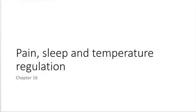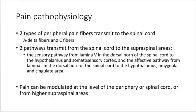We'll start with pain, sleep, and temperature regulation, then we'll get into some sensory later on. Pain is very complex, comprised of a pretty dynamic interplay between physical, cognitive, spiritual, emotional, coping mechanisms, environmental factors, and it involves pretty much the whole system. Unfortunately, it's also very subjective. That's one of the problems that we had, especially when we made it the fifth vital sign, the opioid problem, and where we're at right now.